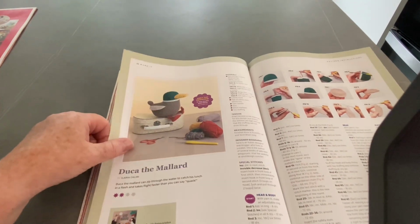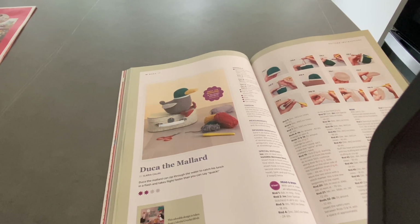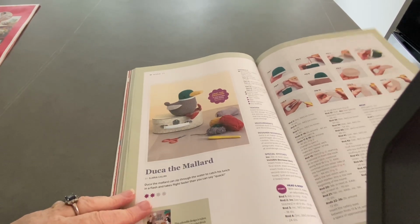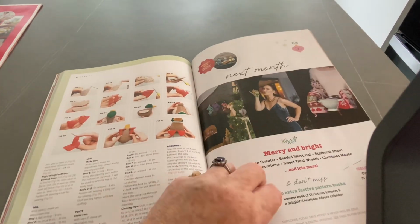Obviously. Duca and My Lord by Ilaria Caleri. I think he's very cute. I like him a lot. He's very sturdy looking, isn't he? And that's a lot of how to do bits.